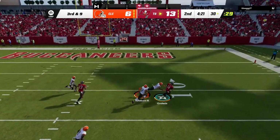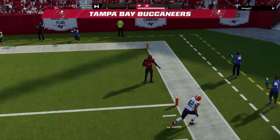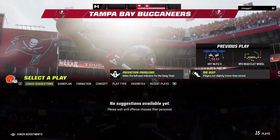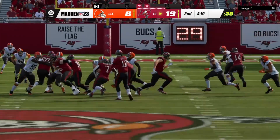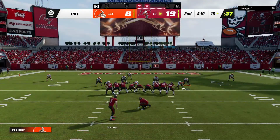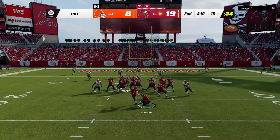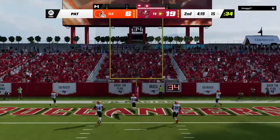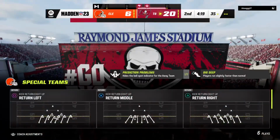Open man is Godwin. It's complete. He's going to have the first down and more than that. Touchdown! Tom Brady, his third touchdown pass of this first half. And the Bucs have taken a 2-touchdown lead now. Extra point put through by Succop. And the lead now up to 14.